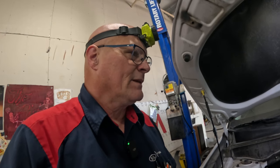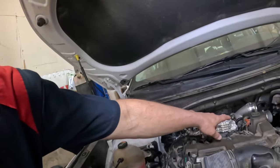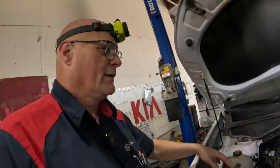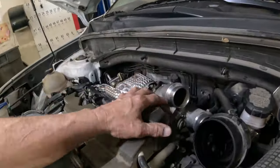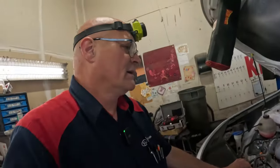Then I need to get it back up on the lift. I need to start draining some fluids, coolant and stuff like that. I'm probably going to have to pull the battery out. The battery's dead, so I have to charge the battery. And anything over here that's connected to the turbo is going to come off, and we'll just get right into it.